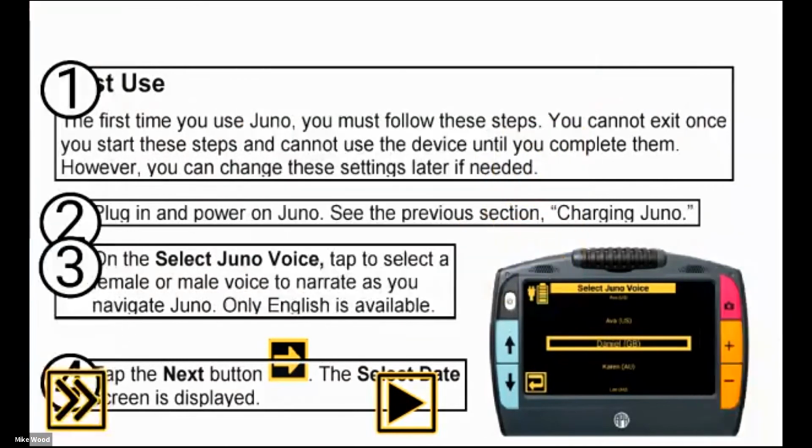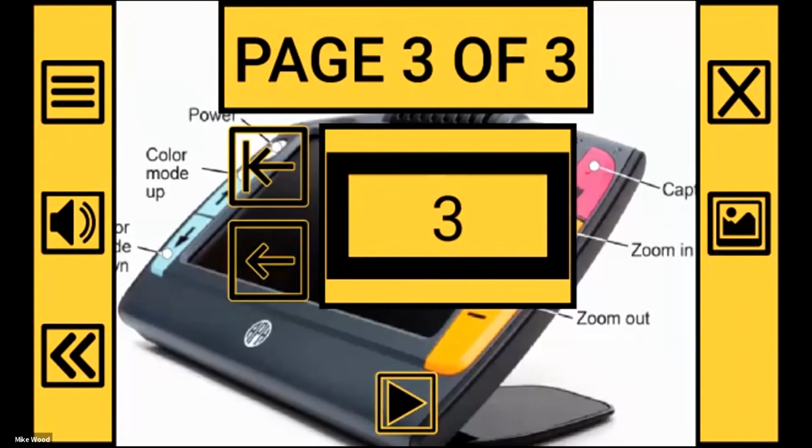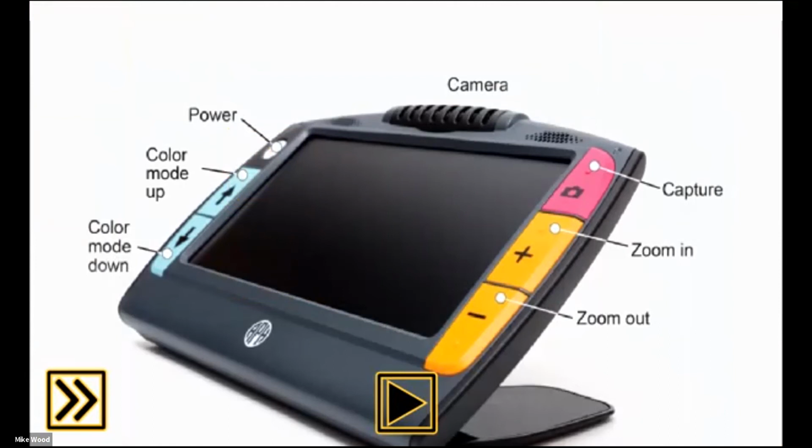If I click on the left-hand side, the bottom left, to get to our menu, you'll notice this is 3 pages. Up at the top, it says this is page 1 of 3. I can easily toggle over to my next page. And I want to pause for a second on this page because this is a great image showing you that power button, your color mode up and down, your camera, your capture button, your zoom in, your zoom out.